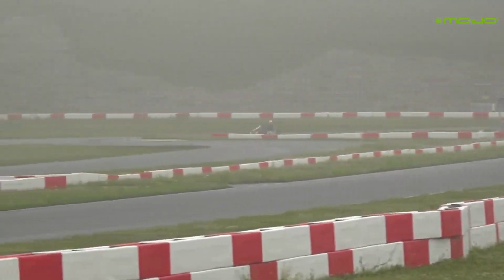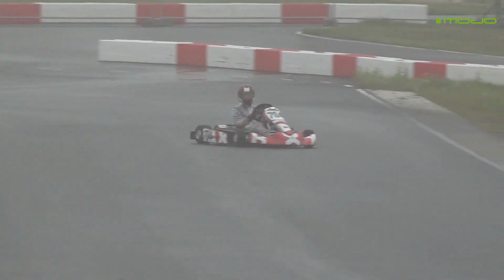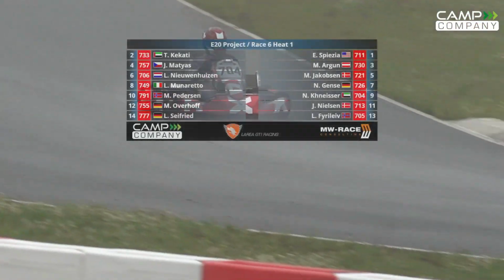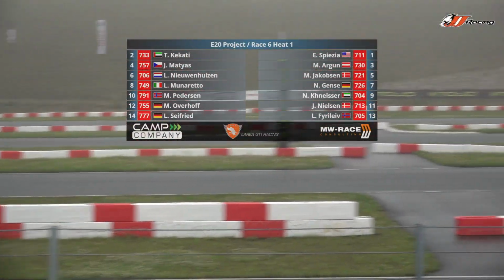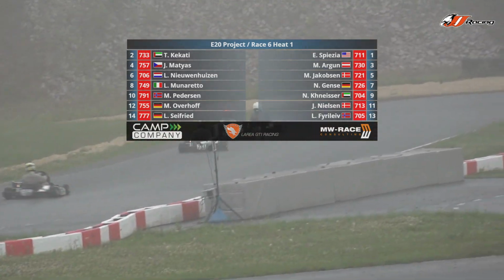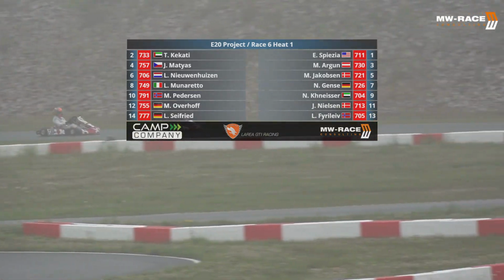Two rows: Matthias Jacobsen and Luca Neuenhuizen from the Netherlands will make their way through into the top three rows. Nikita Genzer from Germany and Luca Muneretto from Italy, row 4. Nadim Kneisser and Mina Pedersen, row 5, with Yannick Nielsen, Mats-Johan Overhoff, Lilo Elise.